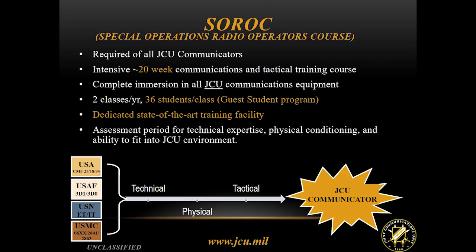The Special Operations Radio Operator course is an old title. This course has been around since the mid-90s, but we keep that title because it's an industry recognized standard. When you decide to separate from the military, SOROC is recognized by communications vendors throughout the world. They know what it means. They know that that is a standard that few achieve, and it places you at the head of the pack for a lot of communications jobs coming out. That's why we have the title for that course.